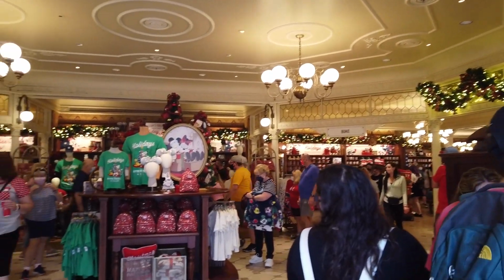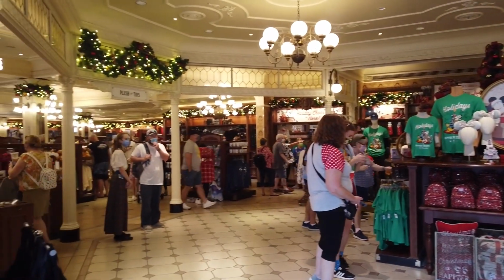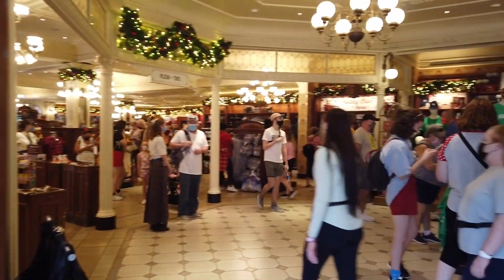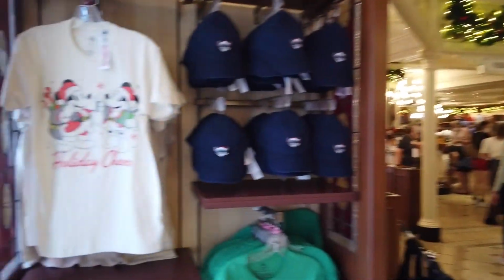There is a lot of seasonal merchandise, as you can imagine. You can find it here at the Emporium, a huge collection. You can find it at World of Disney. You can find it at Creation Shop, any big merchandise shop. You're going to be able to find it. A lot of this is on Shop Disney as well. So without further ado, here's the Christmas merchandise.